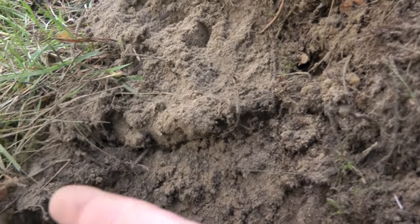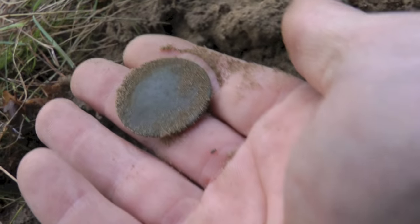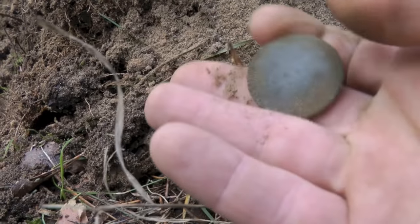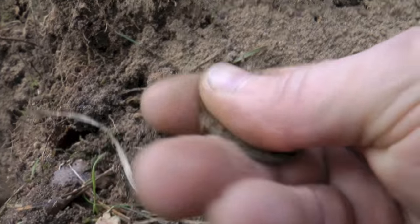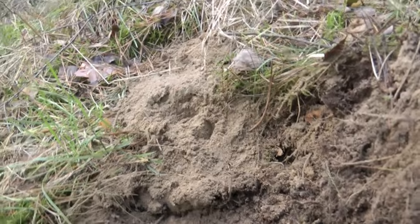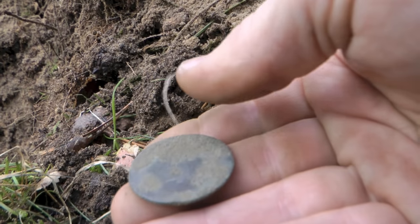Roundish, big object. Yeah, it looks like a British coin. Could it be? Looks like a penny to me. I can see something, but it's a coin, that's nearly sure.